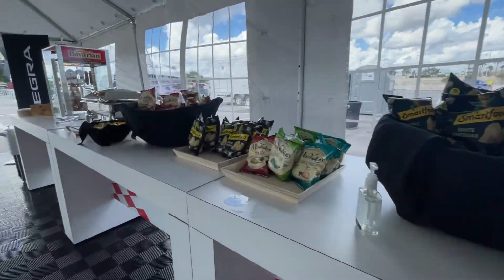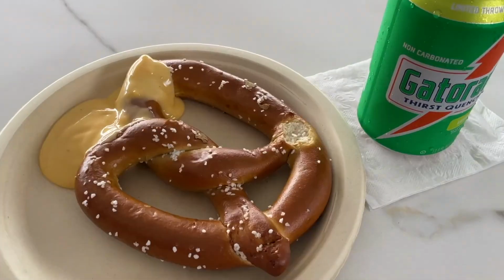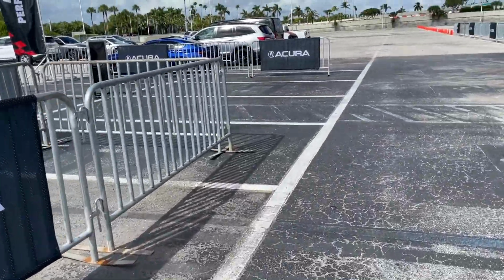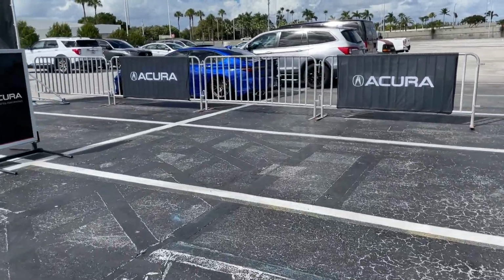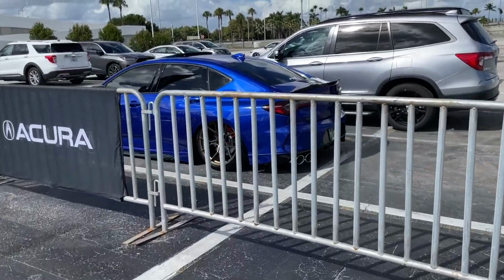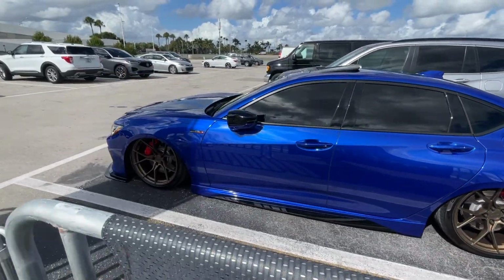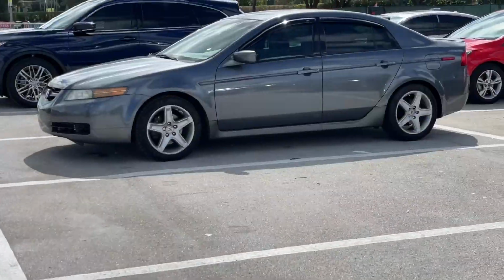Every time I come into an Acura event, they always have great snacks. Let's do a pretzel. First meal of the day as well. It is currently 2:11. TLX A-Spec in the lot, but look at this one. This Type-S is lowered. Hold on, look at this one. This one's fucking insane. With the PRL power. Is this a? This is an AHC joint. Damn. Another TLX, and then my boy.